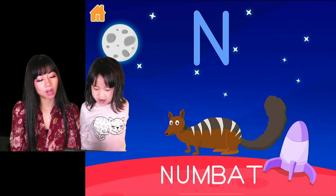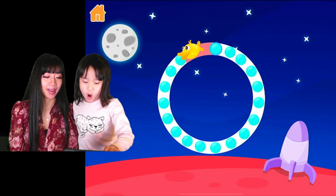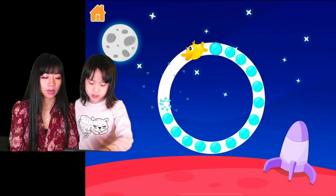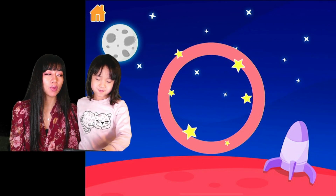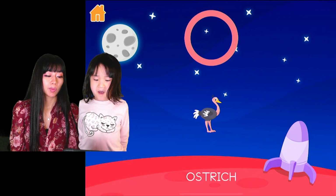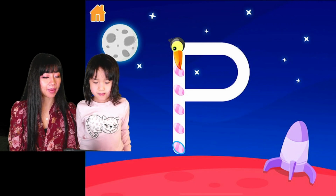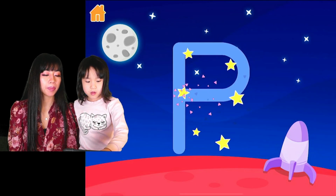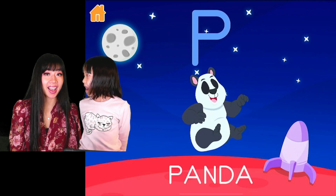N is for numbat. Numbat? Oh. We never said an O. I never said O for orange. No, it's an animal. O for octopus. Animal adventure. O is for ostrich. Oh, ostrich. Yeah. P is for... Good job. P is for... Panda!